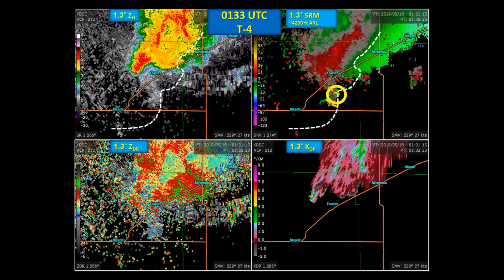Because in many cases, you're not going to get a great couplet ahead of time. Using VROT, for example, is a great tool for message refinement once you have an ongoing tornado. But for tornadogenesis, it struggles in many cases, and this is a classic example where it struggles.